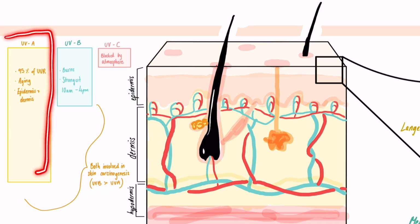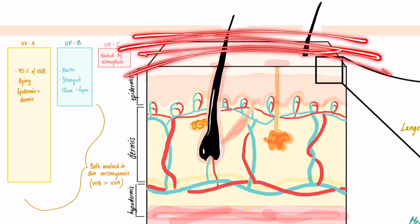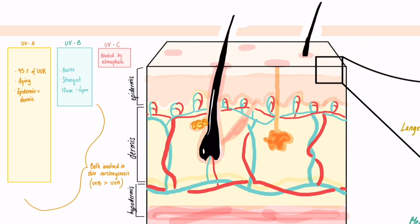UVA is also involved in skin carcinogenesis, or skin cancers. It's 95% of UV radiation, but it's more associated with aging. So A for aging, and by aging, I mean things like wrinkles, which we try to prevent with our skincare. When we're putting on our sun cream, we're trying to prevent all of these forms of UV from going through and damaging our skin.